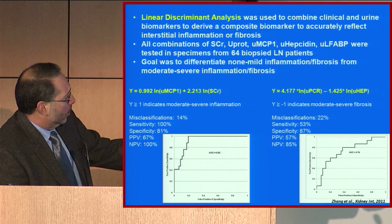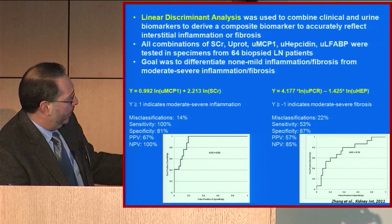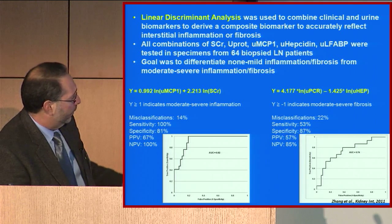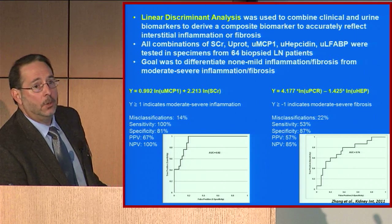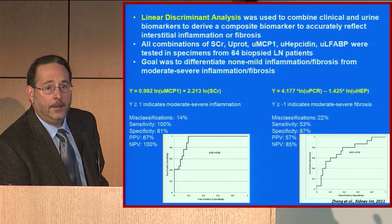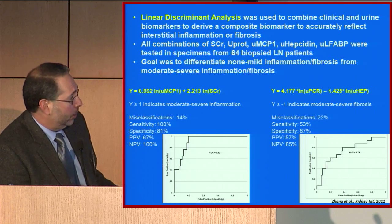Sensitivity and specificity were quite good. Positive predictive value was pretty good, certainly better than individual biomarkers. Negative predictive value, 100%. We're pretty confident in this equation, and so now we're going to start to try and verify this in a different population as part of a validation cohort.